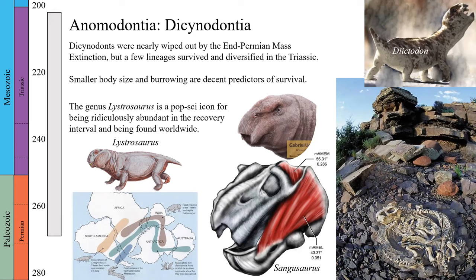This is a figure from a paper from the 1970s when the idea of continental drift and plate tectonics is finally being solidified and everyone's accepting it. One of the pieces of evidence people use to argue that all the southern continents used to be touching each other is the distribution of fossils across those continents. How come I can find the same plants in Australia, Antarctica, India, Africa, and South America? Well, what if they were all together? And Lystrosaurus was one of those animals.